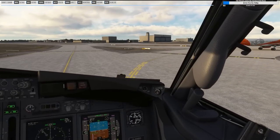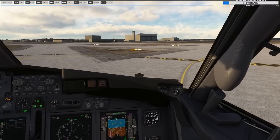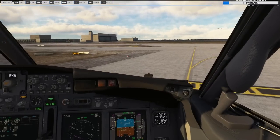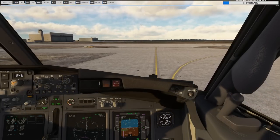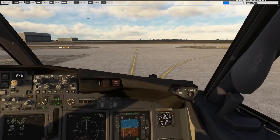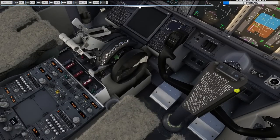Okay. Should be 117, I believe, but I'm not 100% sure on the frequency. But they do want you to call on your own after landing here.